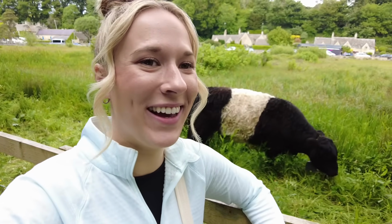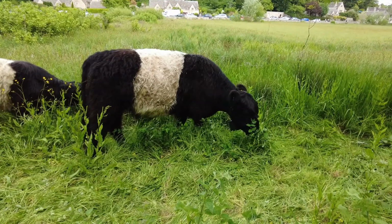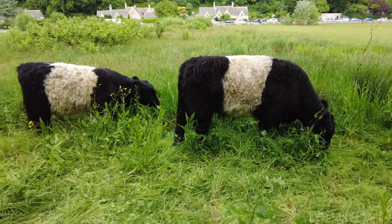Guys, there are cows here. Oh my, I'm so happy right now. They're so cute. Look at them. Oh my gosh. Hi guys, what are you doing? You guys are so cute.